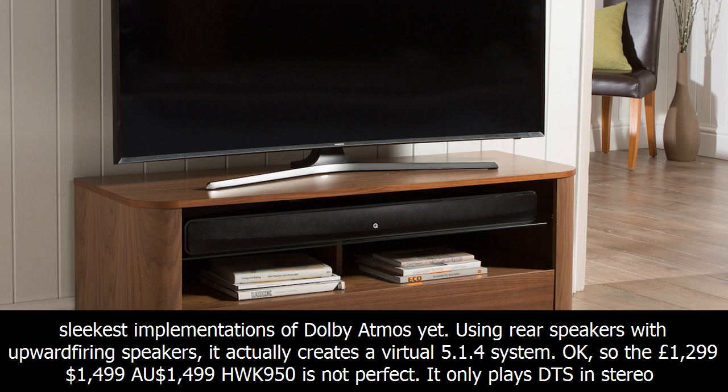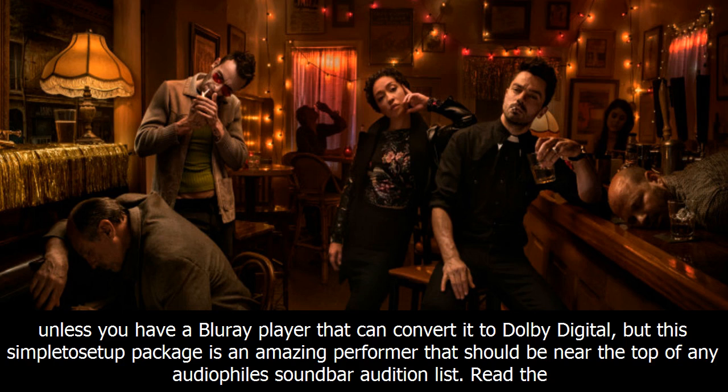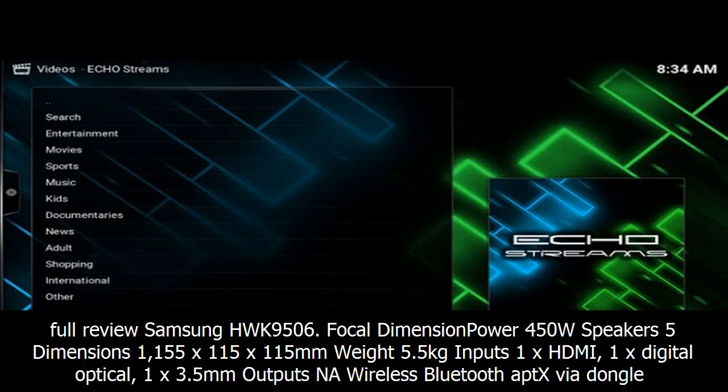Okay, so the £1,299, $1,499 HW-K950 is not perfect. It only plays DTS in stereo unless you have a Blu-ray player that can convert it to Dolby Digital, but this simple setup package is an amazing performer that should be near the top of any audiophile's soundbar audition list. Read the full review. Samsung HW-K950, number 6.